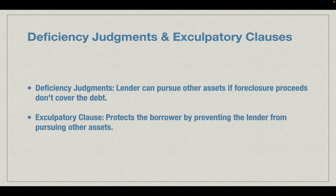Deficiency judgments and exculpatory clauses. If you default and the foreclosure sale doesn't cover the debt, the lender might go after your other assets with a deficiency judgment. But if your loan has an exculpatory clause, the lender can't do that. It protects your other assets.